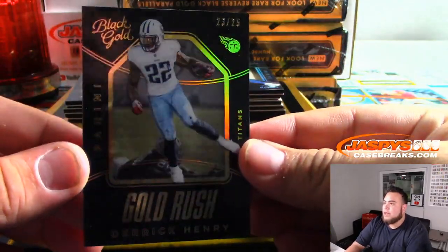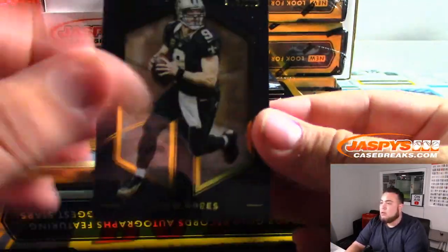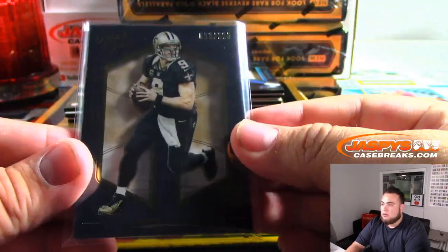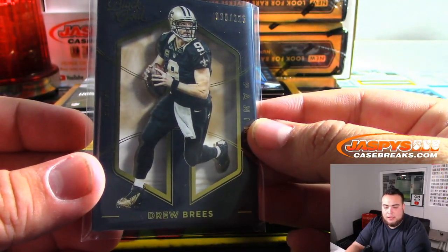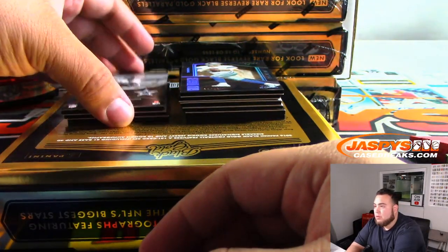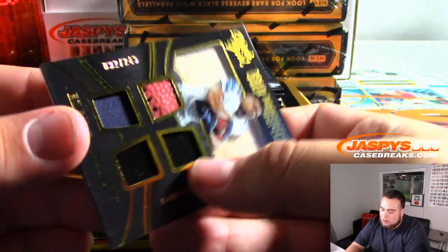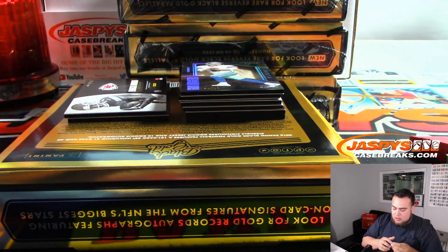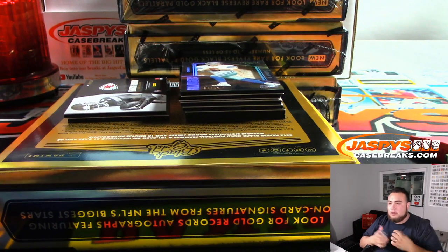All right, first one we got is Derrick Henry, 23 out of 25 for Tennessee. Scott with that one. We got Drew Brees to 225. That is Saints. John with that one. We got a Zeke relic. That's a rookie. Remember, that's 002 out of 249. So random number block. Two, Anthony Pickett with that one.